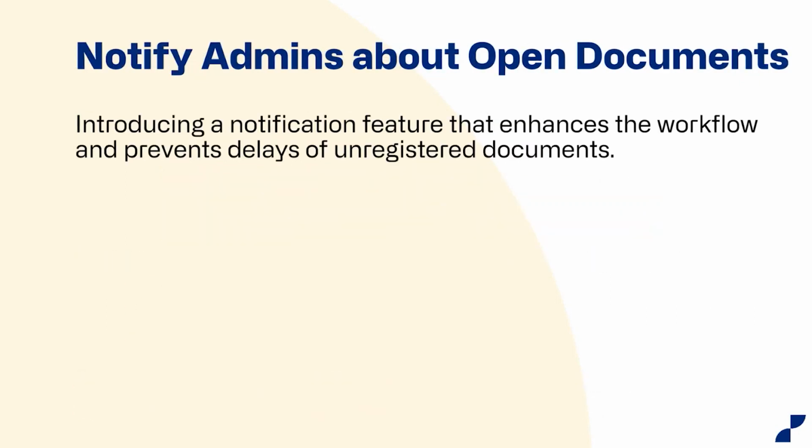So this is long today, and we are not far from the end, but I have a few things I still need to tell you. This notify admins about open documents is a brand new thingy that we have added, where you can receive notification emails when we have documents that are delayed in the document journal.